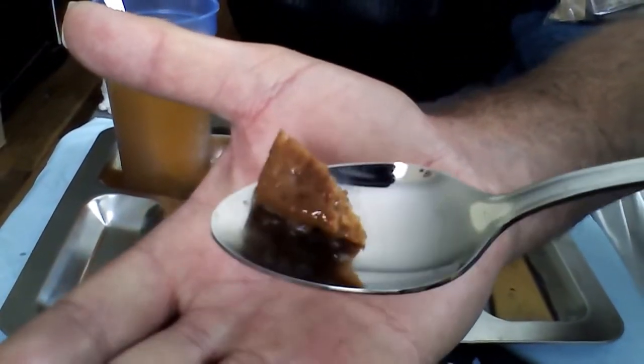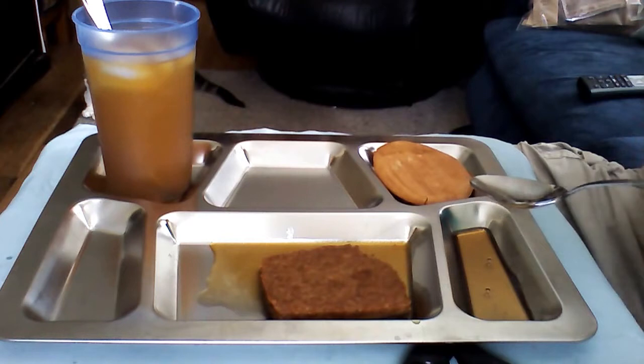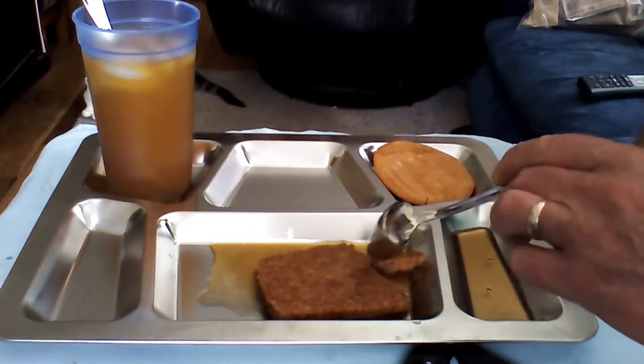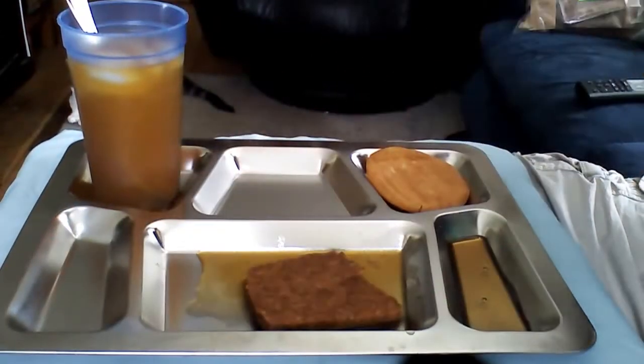Nice big processed meat. Yep, that tastes like Spam. That is exactly what that tastes like. A sausage version of Spam.